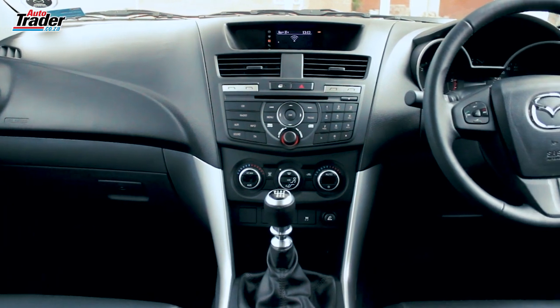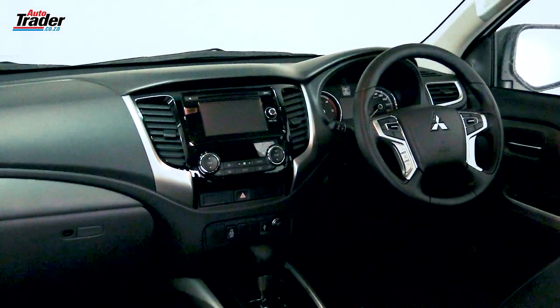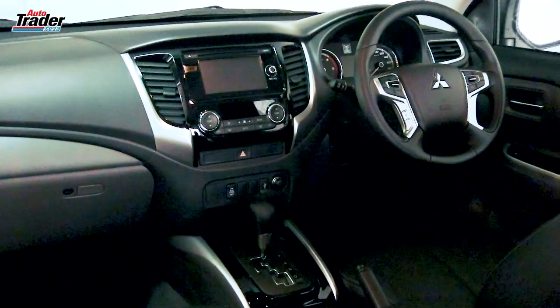It was the quality of the materials in the Ranger that drops it down. I like the styling of the BT-50, but then again, quality of the materials and lack of options and accessories also just brought it down a little bit. The Triton was pretty good, infotainment drags it down. So, you know, they've all got some pros and they've all got a couple of cons.